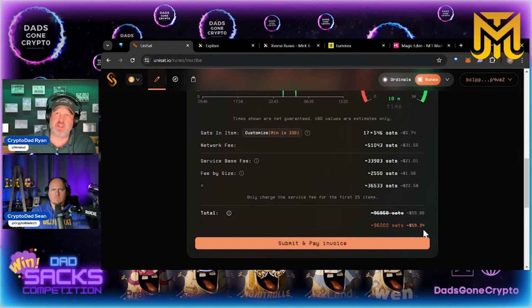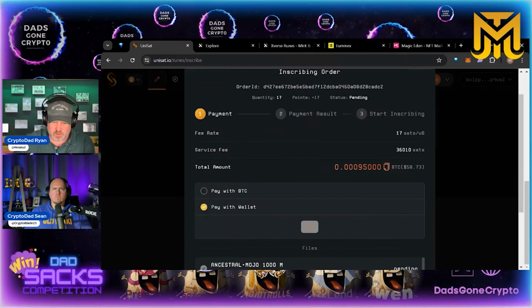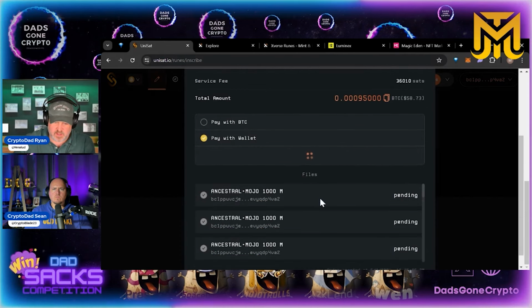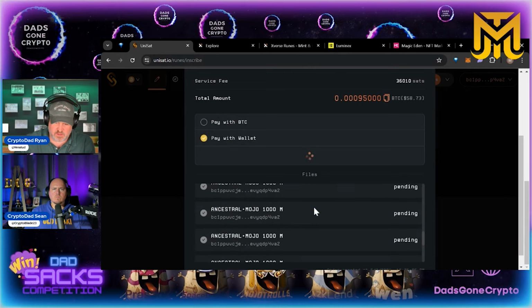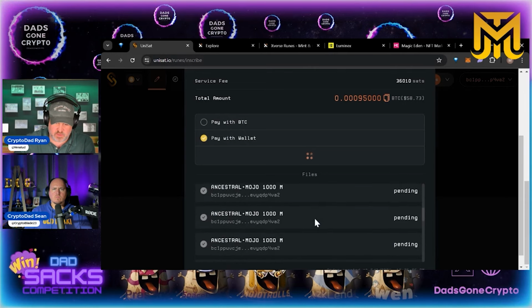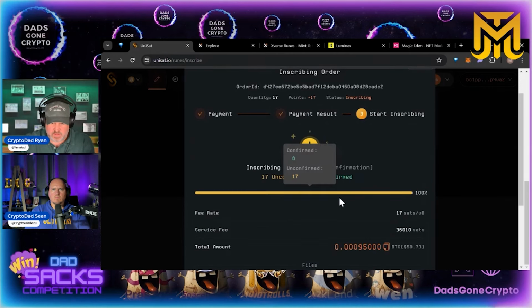So I'm going to go ahead and I'll just do it while we're on here. As you can see here, it says inscribing order. It wants me to pay. So would I like to pay with Bitcoin on an invoice or just pay with my connected wallet? I'm just going to pay with my connected wallet. So we'll hit confirm, and we can see it is pending right now. And it's going to show all of my mints. So I did 17 mints there of 1,000 units each. And it shows you each individual one here, which wallet it's going to. And you can see, so this is pending.